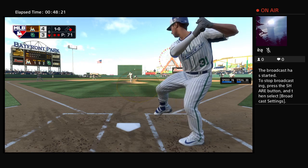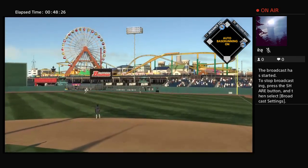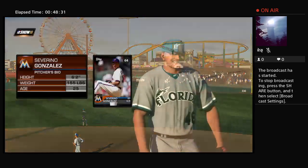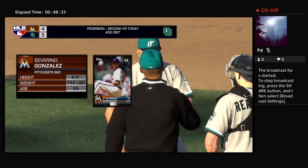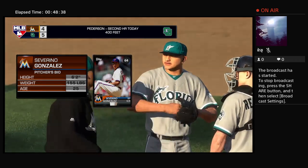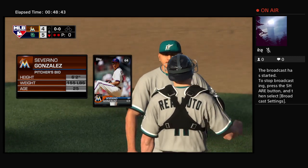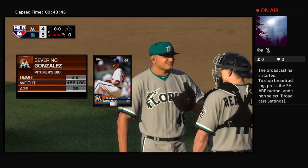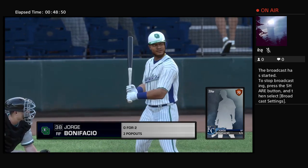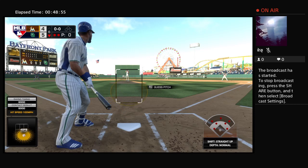The 1-0. And he turns on one, sending it high and deep to right. Looking up is Brinson. And goodbye. This one ain't coming back. Now looking for the ball. Number 48. Jorge Bonifacio will be the first one to greet him as he'll start fresh here with the bases empty following the home run. Jorge Bonifacio.